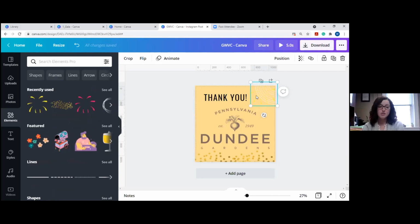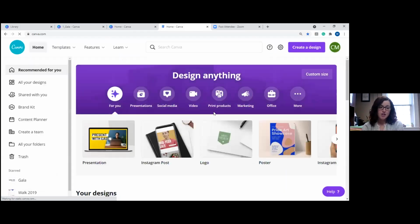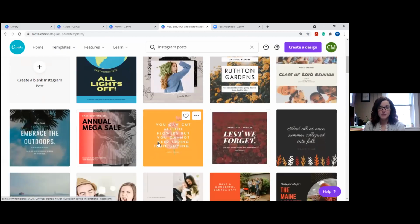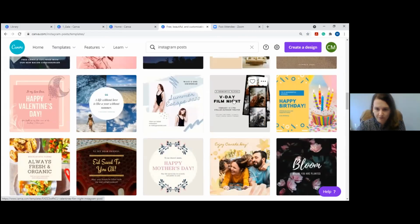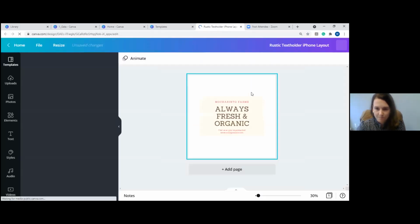Yeah, and then just a reminder too, if we want to go back to the home screen quick, if you want something that's already sort of designed up a little bit for you, you can go into the templates feature or maybe just go into Instagram post or something along those lines, and you could pick an animated post so it's already ready to go. Let's see if we can find. They have all different ones here. How about we use this template? There you go.